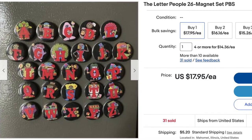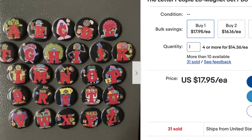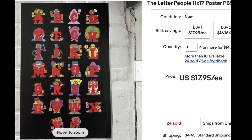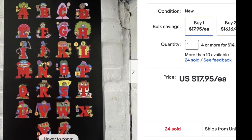And it's not just the old stuff. These are buttons, magnets, and these are reproductions. People are paying $18. 31 people bought that set. Poster, same thing, reproduction. 24 people bought these at $18 a pop. So there's sustained interest in these things.